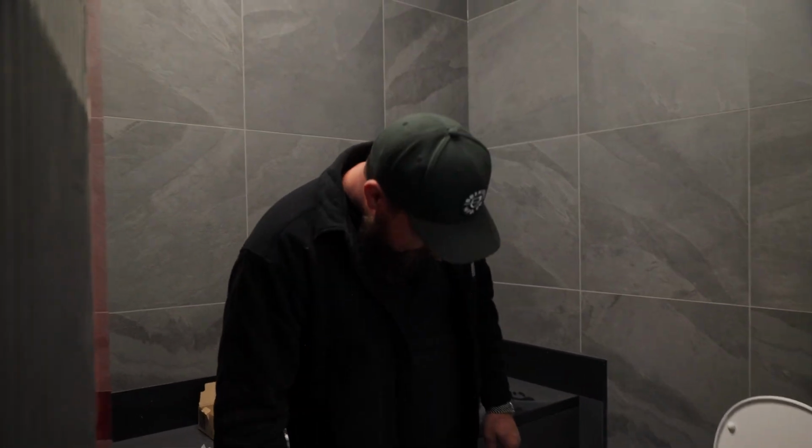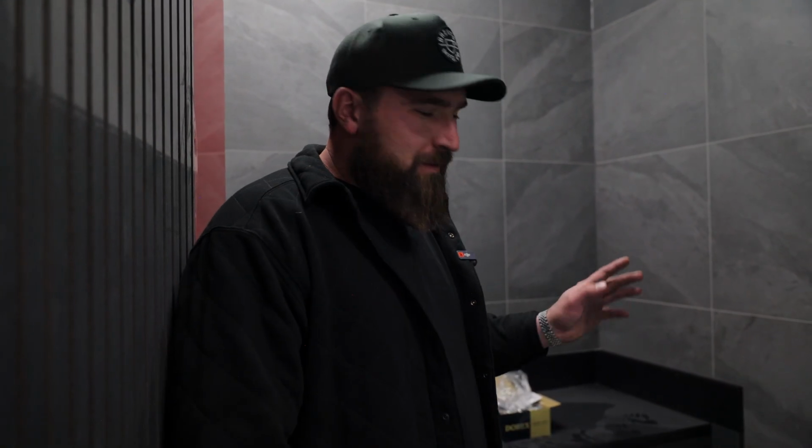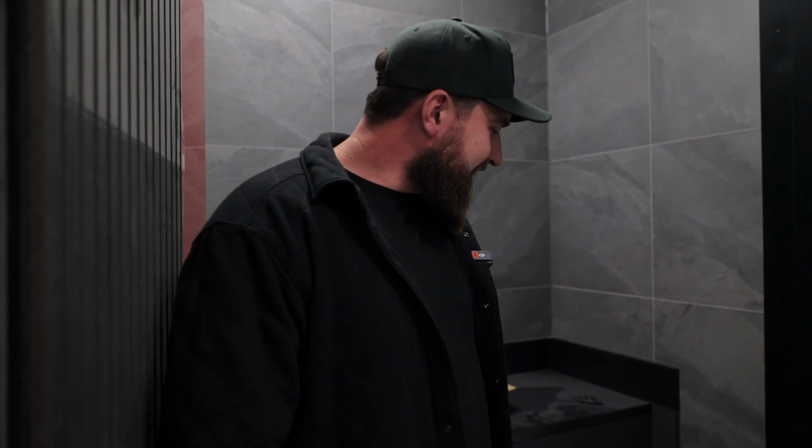Not sure how it's gonna do that, but the only thing that I don't like, I can't even remember because it's been so long, there's been so many different conversations. I wanted the toilets to be black because everything else is black, but I think it's kind of gross to have a black toilet because it kind of shows stuff that you probably don't want to see on the toilet, but.